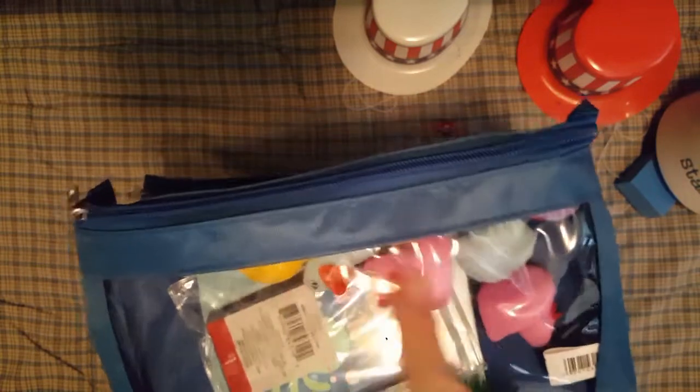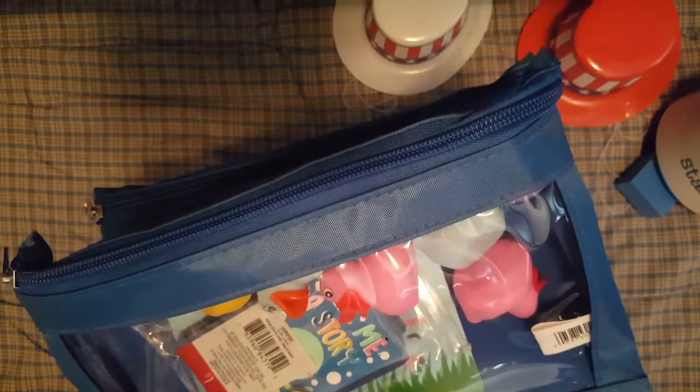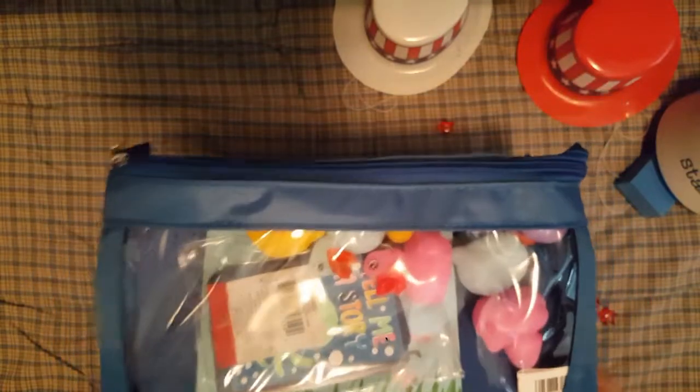This one has some rubber duckies in it. It talks about colors. They'll match the ducks to the colors. And this is Tell Me a Story. So they will look at the pictures and try to determine what that story is about.